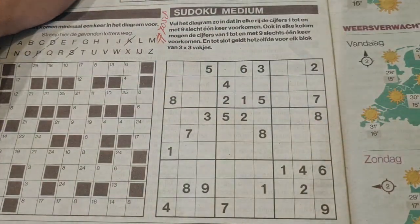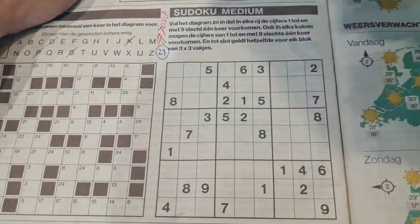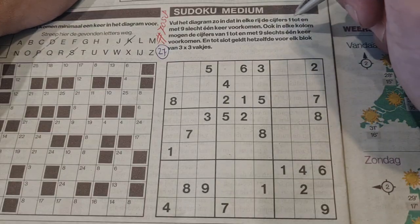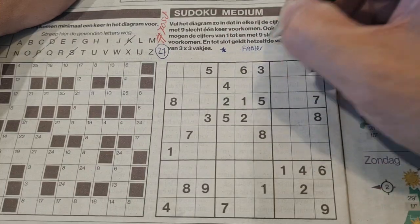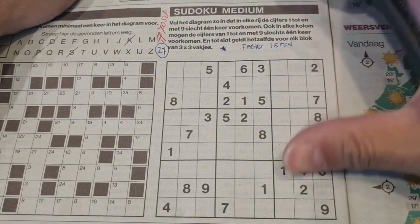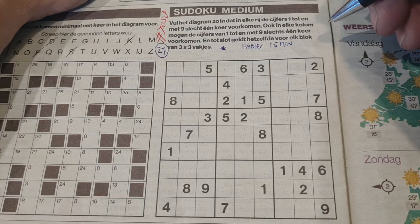Before I start, I always count the printed digits. This one has 27 printed digits. Should be an easy one. If you compare with the 1 star, 2 stars, 3 stars, and the 4 star Sudokus in the additional, it will be a 1 star. For a 1 star puzzle, I need to be faster than 50 minutes. Alright, we will see if this is really a 1 star puzzle, so let's get started.